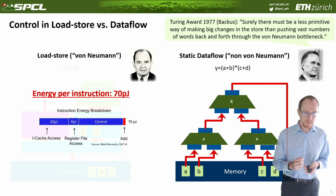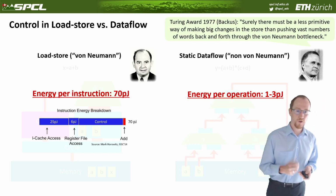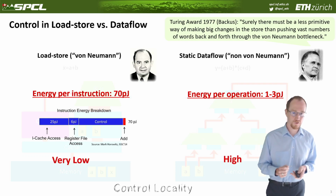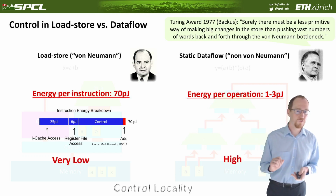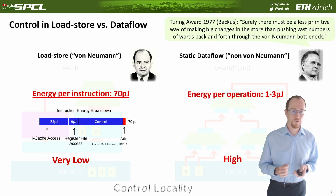So this data flow model thus leads to very high efficiency. So 1, 2, 3 picojoule per bit, which is already orders of magnitude better, or a little bit more than one order of magnitude better in terms of energy consumption than the von Neumann model or the load-store model. So this is what I call high control locality, because there's very little control overhead, and on the other side, very low control locality.